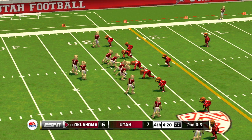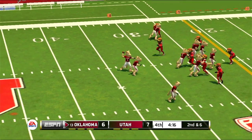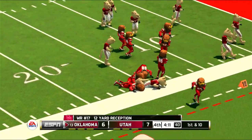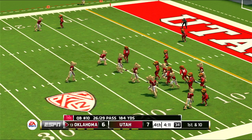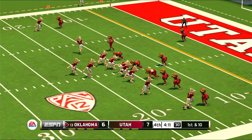Green 9. Green 15. They go. There's a strike, complete. Tackle made at the 15-yard line. The catch. Number 40 brings him down at the 15-yard line. That makes it 1st and 10.